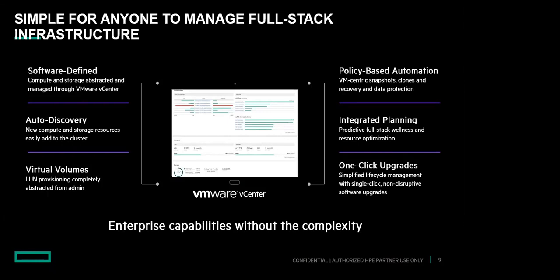Auto discovery, as we discussed in the previous slide: if new compute or storage resources are added, they would be automatically discovered. There is nothing to be done on the configuration part. If you talk about virtual volumes, LUN provisioning is completely abstracted from the admin. So definitely the LUNs are properly provisioned, and virtual volumes would be easily accessible for the administrator.